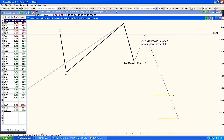So we have C point, and then we're looking for D to equal 161.8 or 224 extension of prior swing Y to X. Okay? So now, as I look at this level down here, let's put a horizontal line on these two levels here.